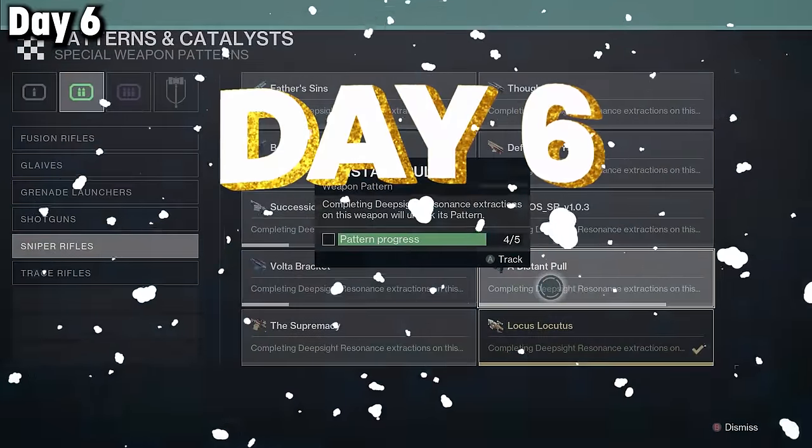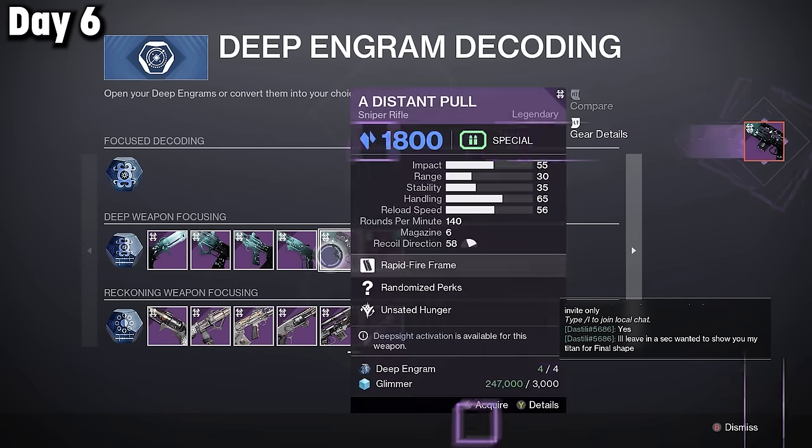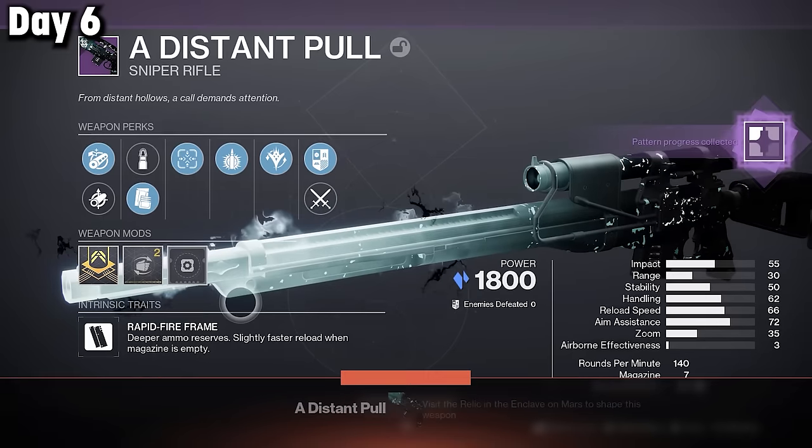The task was to get a weapon pattern for a weapon you don't already have. Now, this is actually really easy. I only needed one more distant pull to get the pattern, so I went to Sloan, and that was that.